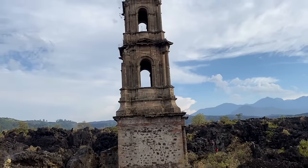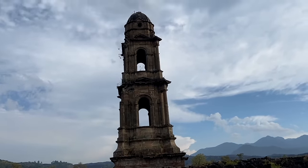Wow, I've never seen anything like this in my life. This is crazy. That's so impressive, how this church is still standing, surrounded by this lava field. And this was molten rock going on around this church for like 8-9 years. And it withstood it, it's still there. That's magical.